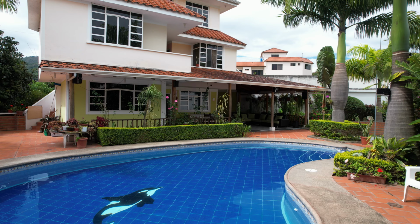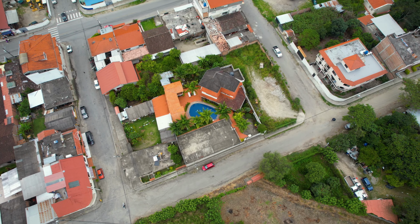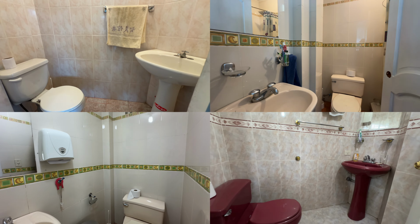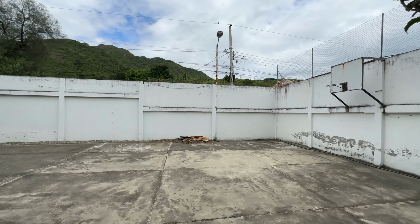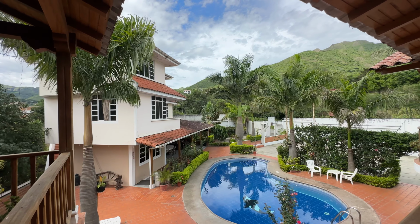Welcome to this spacious Osteria style property with business potential in Vilcabamba, Ecuador. The size of the property is 990 square meters with a construction of 283 square meters. It features 3 bedrooms, 7 bathrooms, a Turkish bath, a swimming pool, 5-camera security system, and a basketball court. It's located 5 minutes walk to Vilcabamba Central Park with stunning views of the Mandango Mountain.